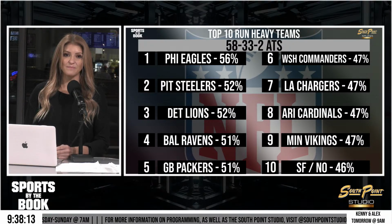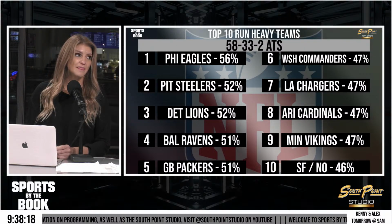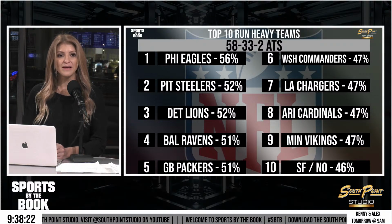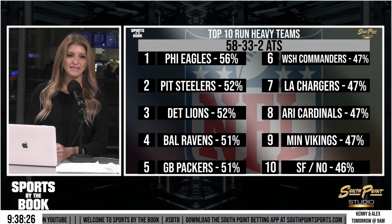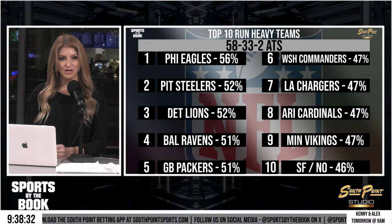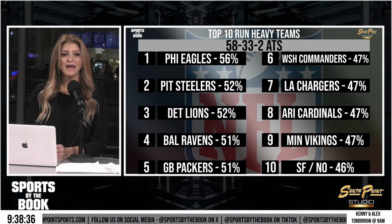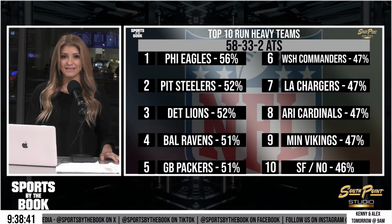Green Bay Packers move up on this list, now tied there with the Ravens. They looked good this weekend. Josh Jacobs there in a Packers uniform had 2 touchdowns for Green Bay in that big win over the Niners. And then 6 through 10 is very close here, 47%, and 10 is 46%. So Washington Commanders, Chargers, Arizona Cardinals, Minnesota Vikings, all there 6 through 9. And number 10, San Francisco and the New Orleans Saints tied at 10.